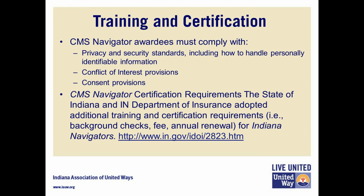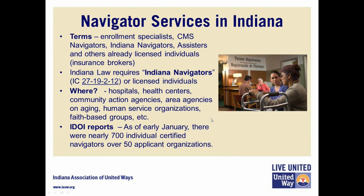In addition, navigators in Indiana must complete a background check, and there are some fees associated with becoming an Indiana navigator. So in Indiana, there are actually 2 types of navigators, but they all carry that designation of Indiana navigator. So the navigator services in Indiana include the CMS federally funded navigators, Indiana navigators, federally funded and state-funded assisters or privately funded assisters, and then other already licensed individuals such as insurance brokers.